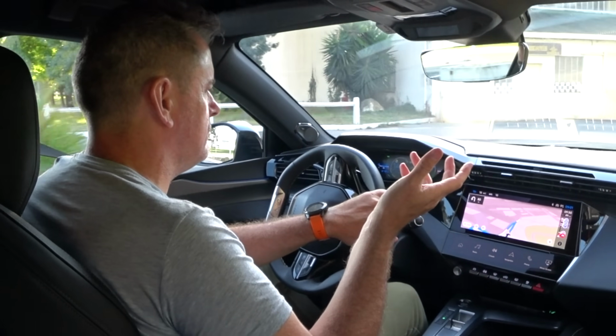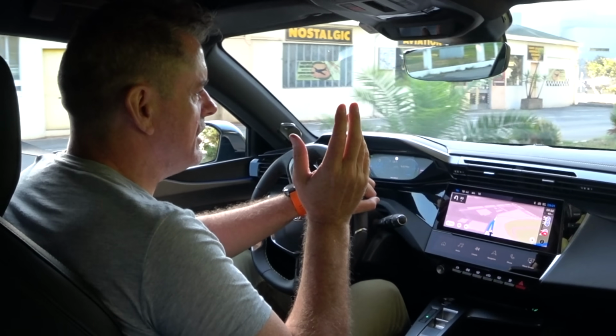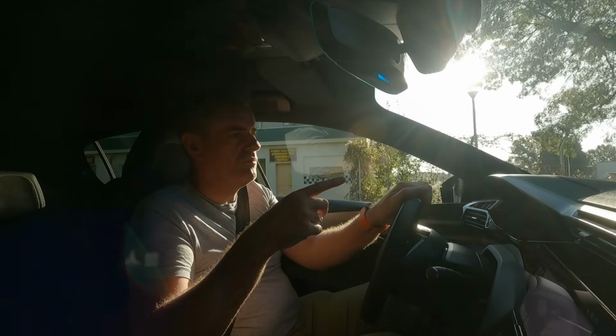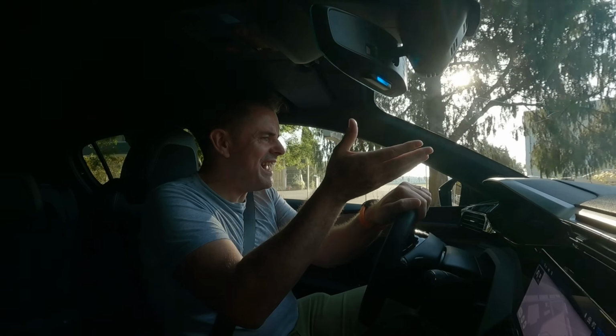Why am I going this way? This sat nav is a lunatic. All airports are lunacy. This isn't the right way. Turn around when possible. That's what I said. Bear right.